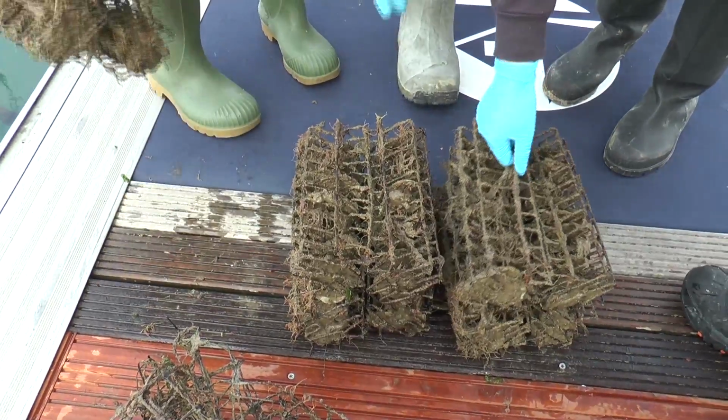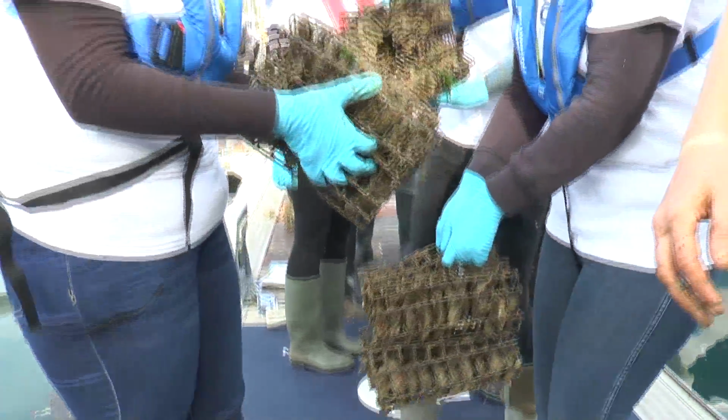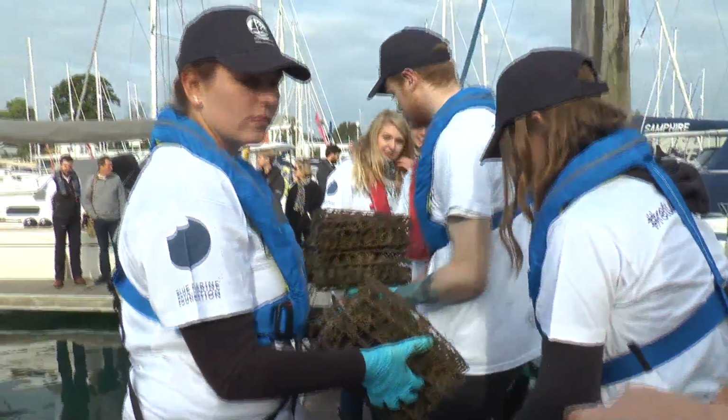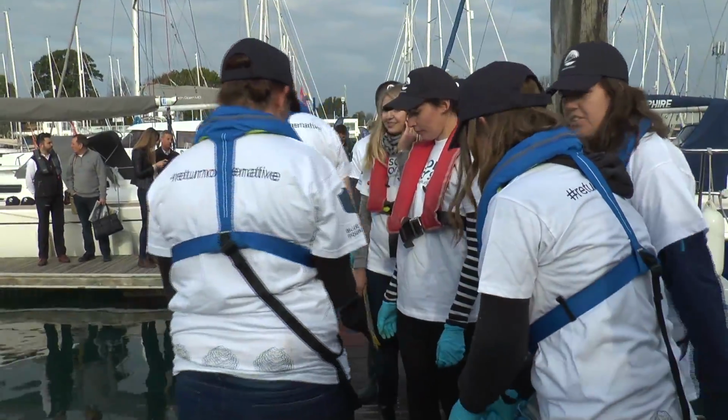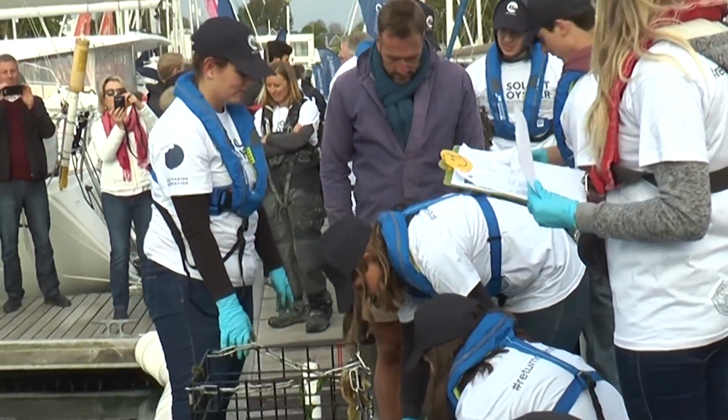10,000 juvenile oysters are set to be transferred to cages at 4 marinas across the Solent over the next month. The project, which was brought to life by the Blue Marine Foundation and other collaborators, is also seeing supporters in the public eye.